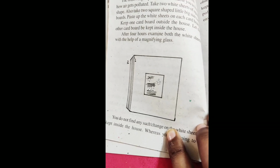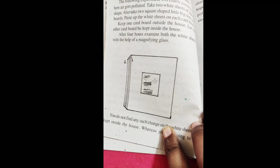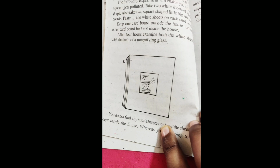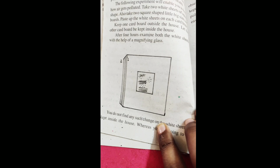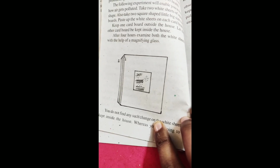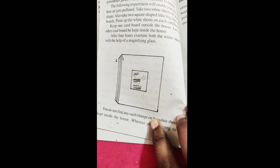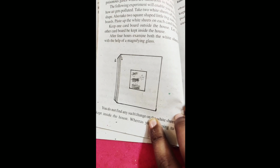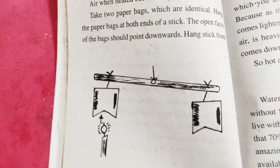Take 2 paper bags which are identical. Hang a bag at each end of a stick. The open faces of the bags should point downwards. Hang the stick from the center such that it takes a horizontal position, say parallel to earth. Keeping the stick stationary, hold the candle under one of the bags, taking care that neither of the bags catches fire while burning.